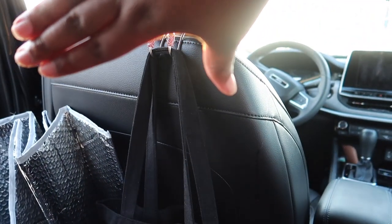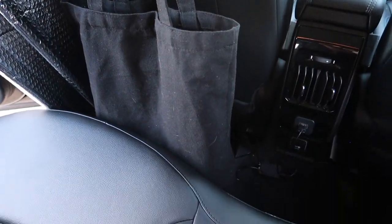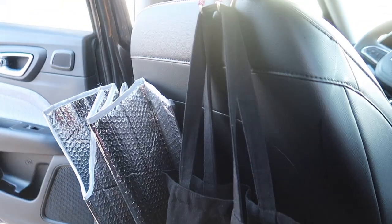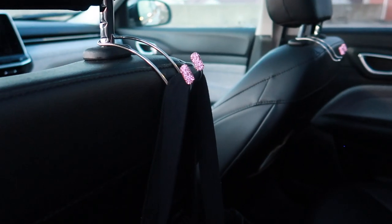So this is an example of the hooks. The light is just blinding, y'all. I have my tote right here, and I also have this aluminum foil looking thing. What are they called? I've been calling them aluminum pans ever since I got it. But I got it because, baby, it's hot. I live in Mississippi. It's a humid hot here. So, yeah, that's pretty much it back here. Nothing too much.